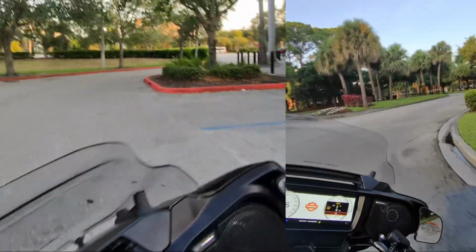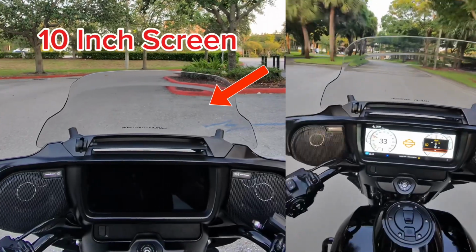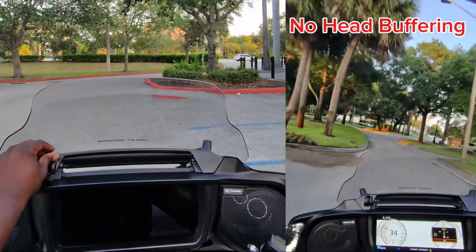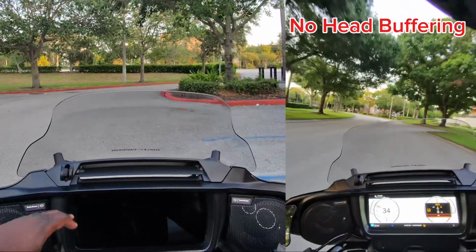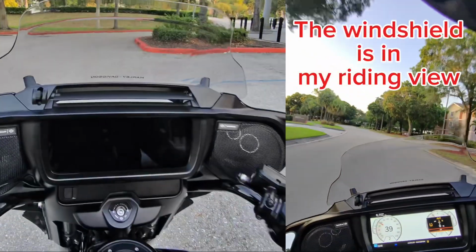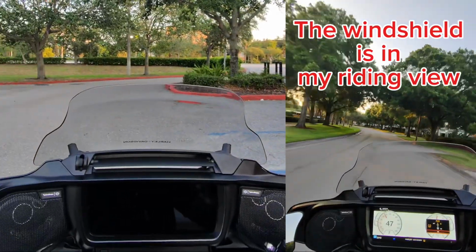All right, guys, so I'm about to get on the Street Glide with the 10-inch screen. Right out the gate, you can see the difference. You see here the adjustable windshield, so we're going to play with that a little bit and see how much head buffering I got. Once again, I'm 6 foot. I can see over it so it doesn't block my view like that. I can definitely see over it being 6 foot, okay? All right.